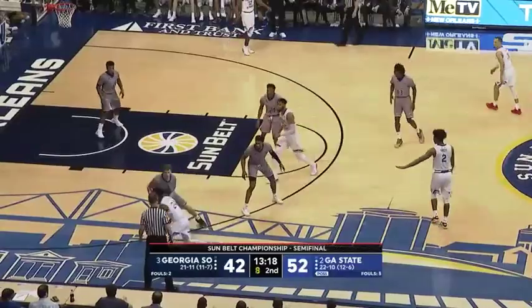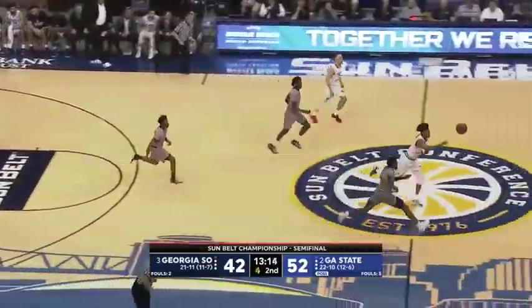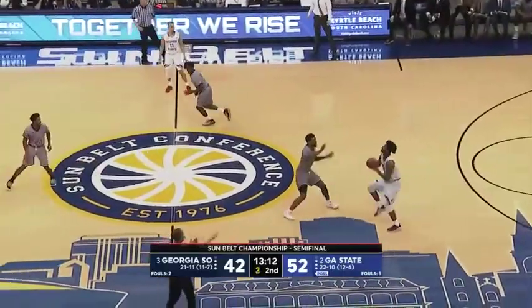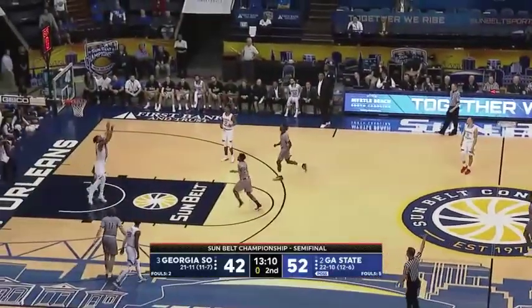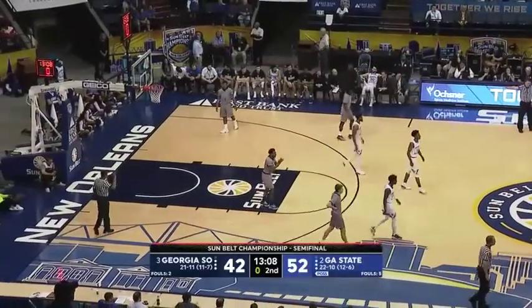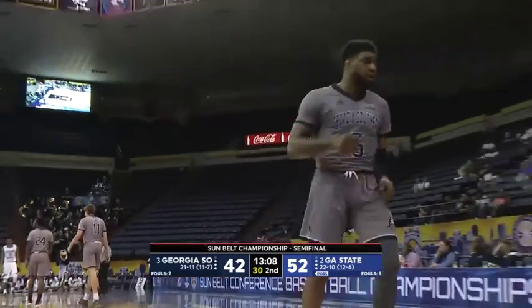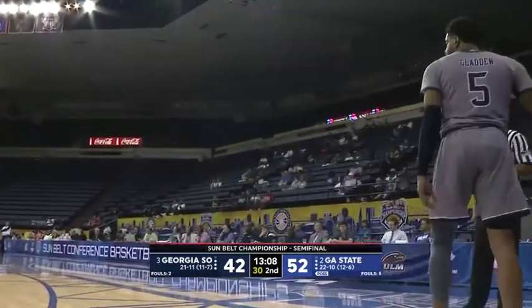That could have easily been a charge. 7 seconds on the shot clock. Ball tipped away by Gladden. Ben Levy has to go back to get it. Two on the clock. He has to heave it. And that's going to be a shot clock violation on the Panthers. And that was B.J. Gladden. He really did that by deflecting that pass into the backcourt. Great defensive play by Gladden.